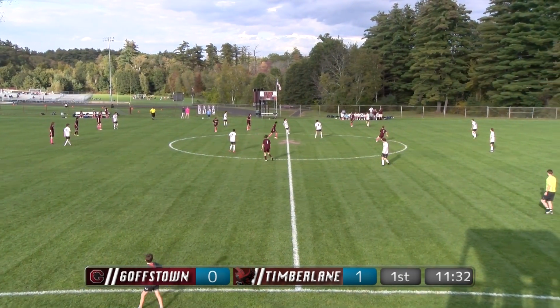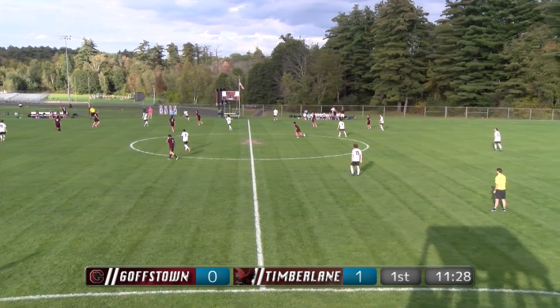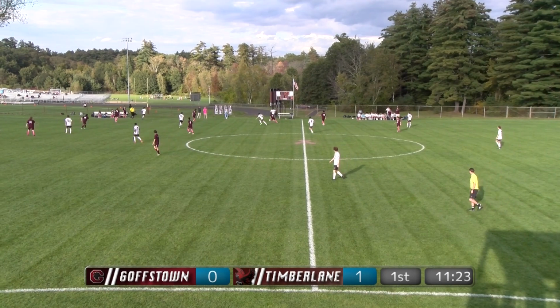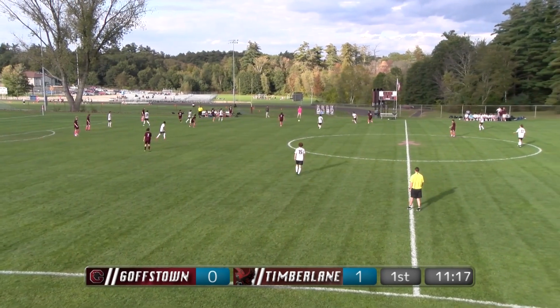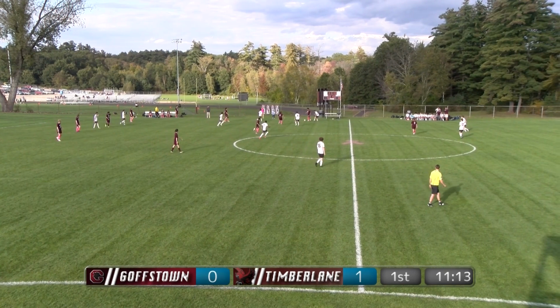Boris comes up with it. Back to Jake. Harry. Boris. Harry again. Timberlane break it up. These were some good passes, at least. Timberlane just read it well.